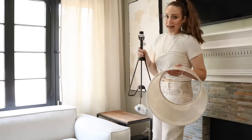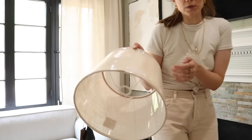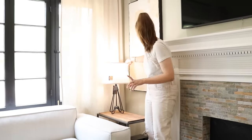I found this iron black lamp at World Market, but I really couldn't find a shade that I liked. This one is like an open weave. It's got plastic on it still, but I do like the base, so we might have to go on a search for a new lampshade.